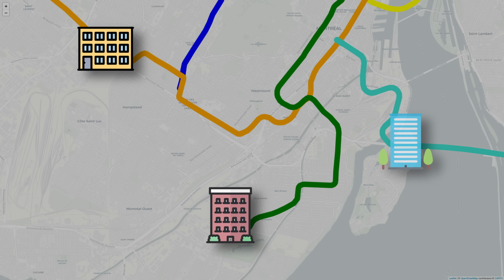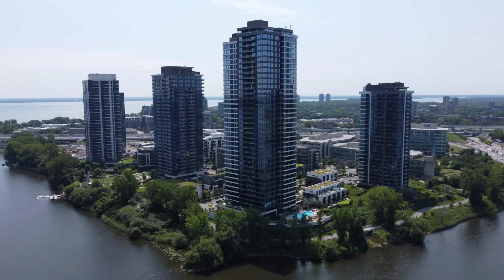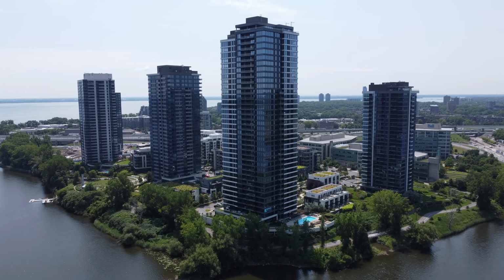In this video, we're going to check in on some TOD around the city to explain the promising potential and the fundamental problem with transit-oriented development.